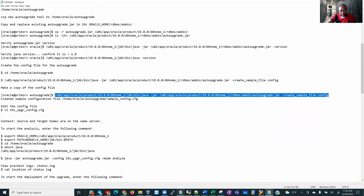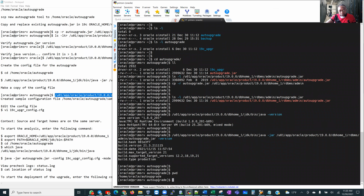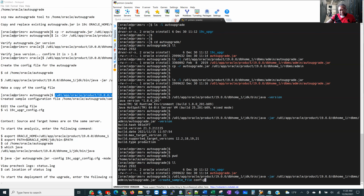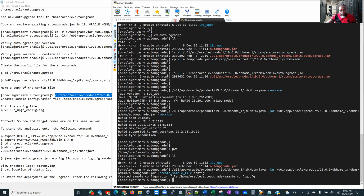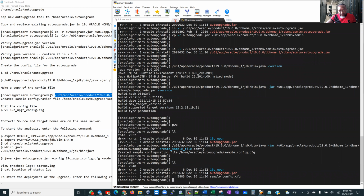Before I do that, I just want to make sure that you understand that I am in this location, right? In my home Oracle upgrade, autoupgrade location. When I create that config file, it is going to be part of this folder. Currently I have a folder in here, the 19c upgrade, and I have the autoupgrade.jar file, which I already used. So I would create that sample config file. If I hit enter, it tells me here that it created a sample config file and put it in this same location. We can double check that by running a listing on that folder. And fair enough, I have a sample config file.